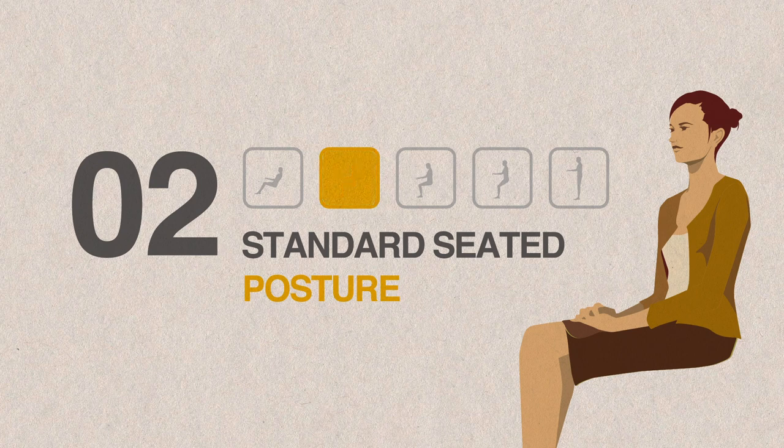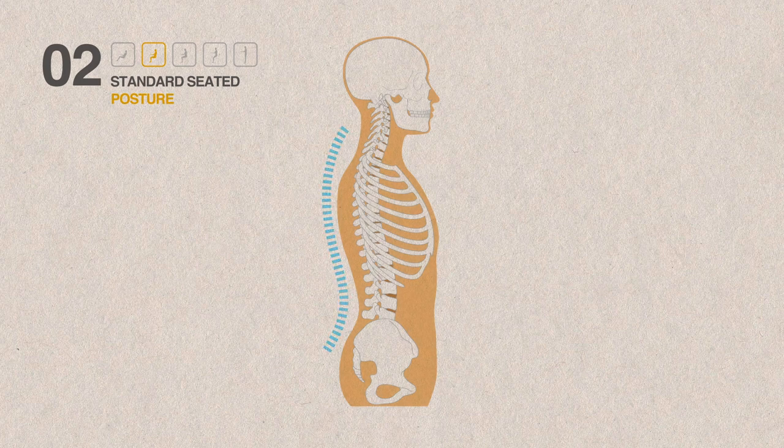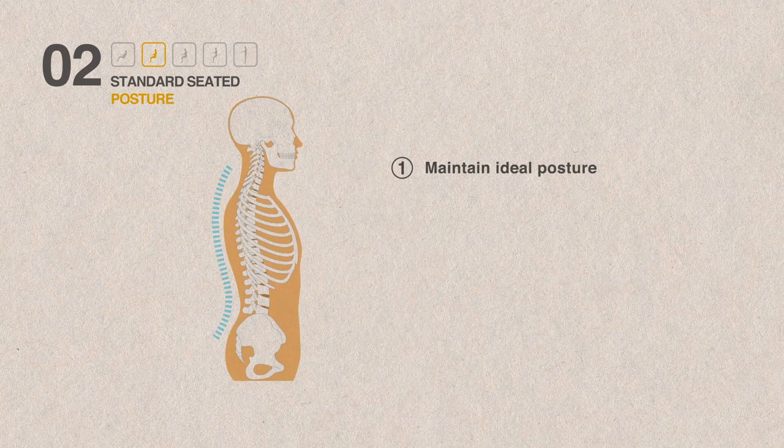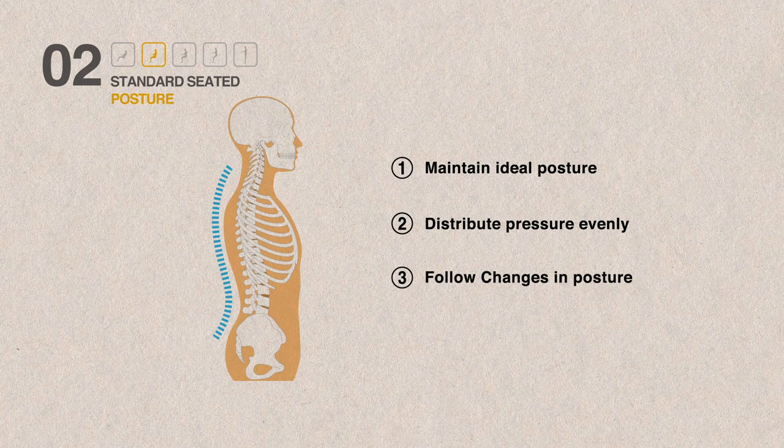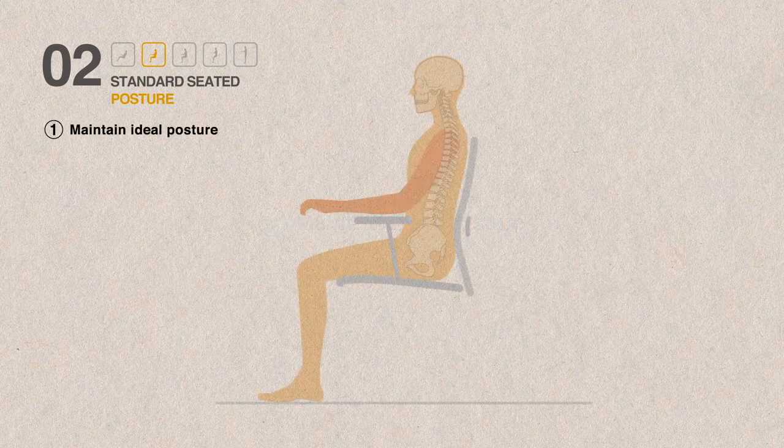Type 2, standard seated posture. To achieve and maintain the natural S-curve of your spine, Okamura recommends 3 things. Number 1, maintain ideal posture. To enable you to do this, our chairs are created to be highly adjustable so that you can change the chair to suit and support your body.